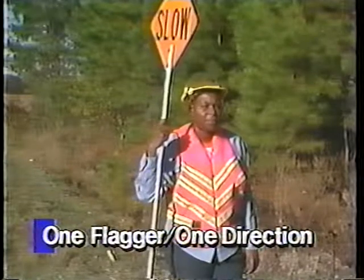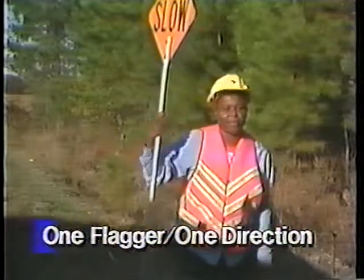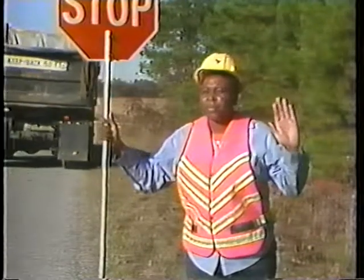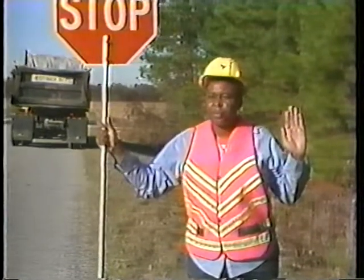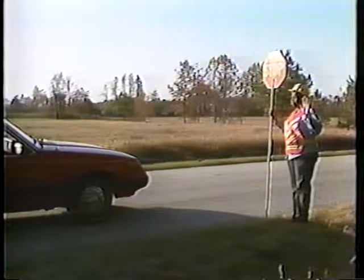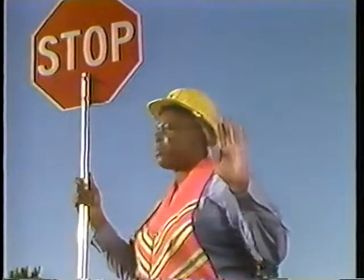The fifth situation involves only one flagger restricting only one direction of traffic. An example of this is an area where trucks are loading or unloading and are blocking a lane. The flagger stops traffic in the usual manner. Once the work has been completed and the way is clear, the flagger releases traffic.